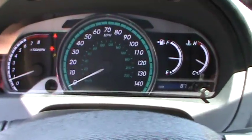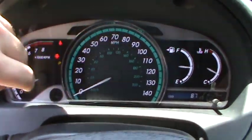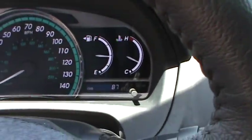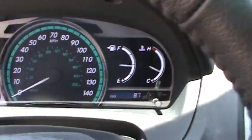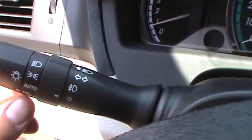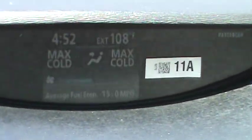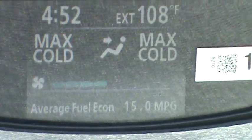You have your information display, with tachometer, speedometer, fuel, temperature, odometer. This one has trip meter A, trip meter B, automatic headlights, fog lights. You're going to get a multi-information display right up here also in the middle. That's so you can do the air conditioning, put the vehicle in reverse, and there's a backup camera for you also.